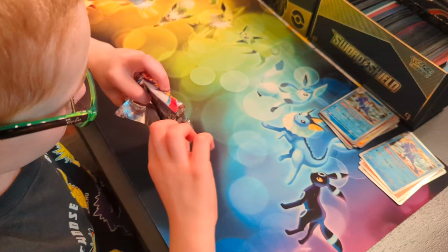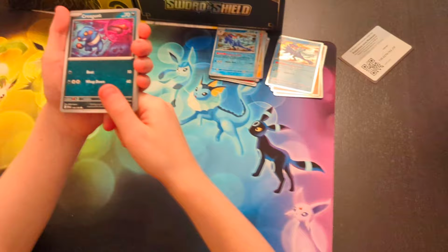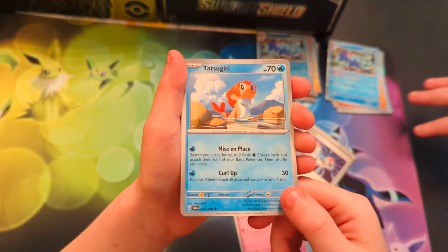Very strange how these cards, you can just go backwards if you want. You still want to pull out the code card? Yeah. No card trick anymore. It's kind of weird. All right. We've got a Lechonk, very gunky. Dedenne. Corvisquire. Wow, these are all new. Every single one new. Tatsugiri.